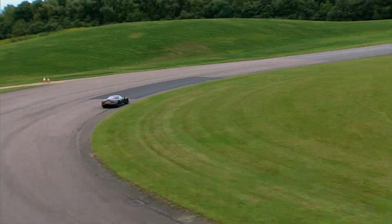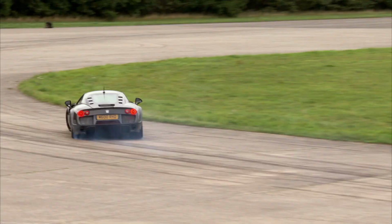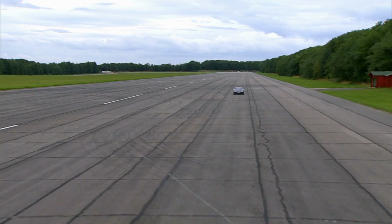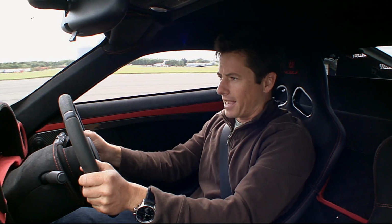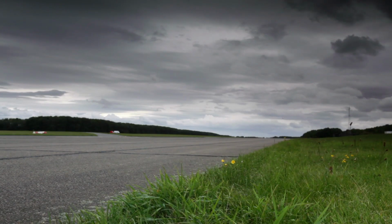All right, this corner is critical for maximum speed on the straight here. Barely made it through that turn. That's 160 miles an hour right there. I have to admit, my little pinky toe is getting stuck in the pedal. 170.